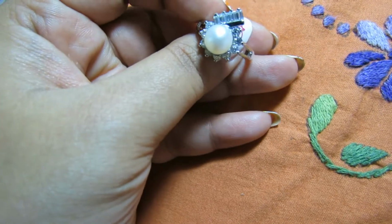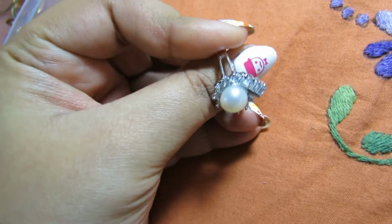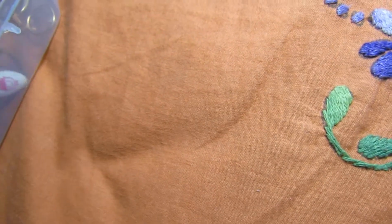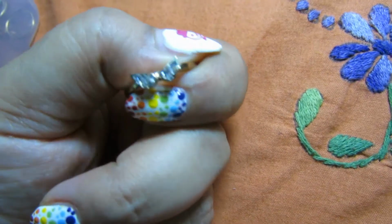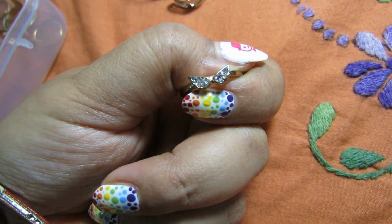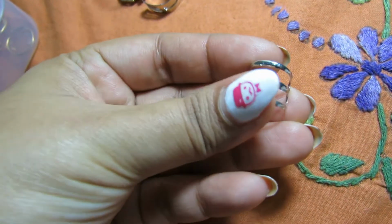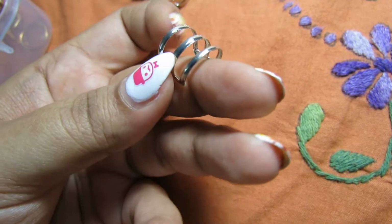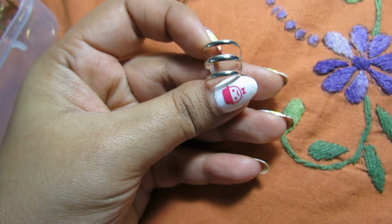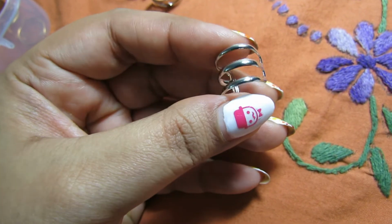And this one is a gift. It's really pretty. It's a pearl ring, and this is also another wings ring, very small wings. And this is a sort of ring you can wear, and it's a bit small for my hand, and I can only wear it on my little finger, but it's really cool.